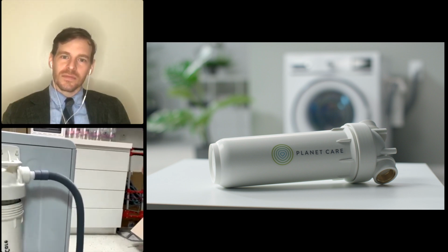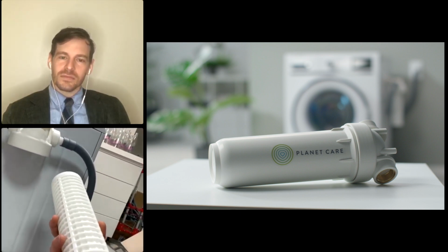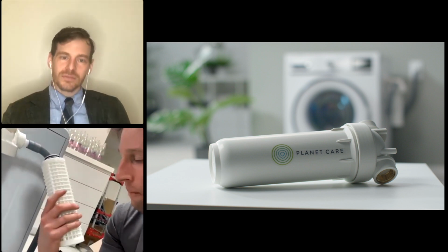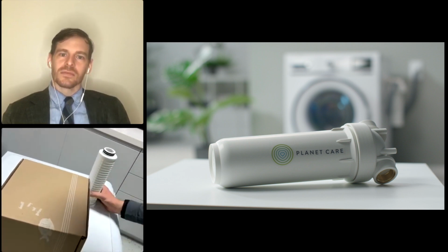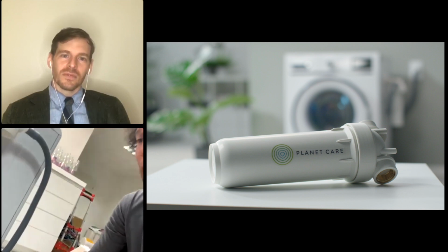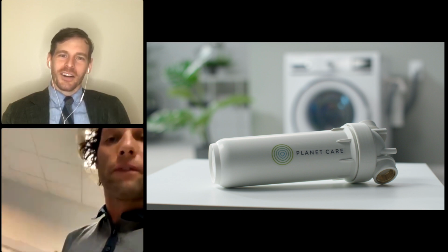Inside the filter there's a cartridge like this. You just take it out. It gets filled after about 20 washes or so, and in a package you also get a nice box like this with six cartridges. After you've used all of them, you just send them back to us free of charge, and you get a new package with 6 more cartridges. Wow, it's easy to use. That's amazing.